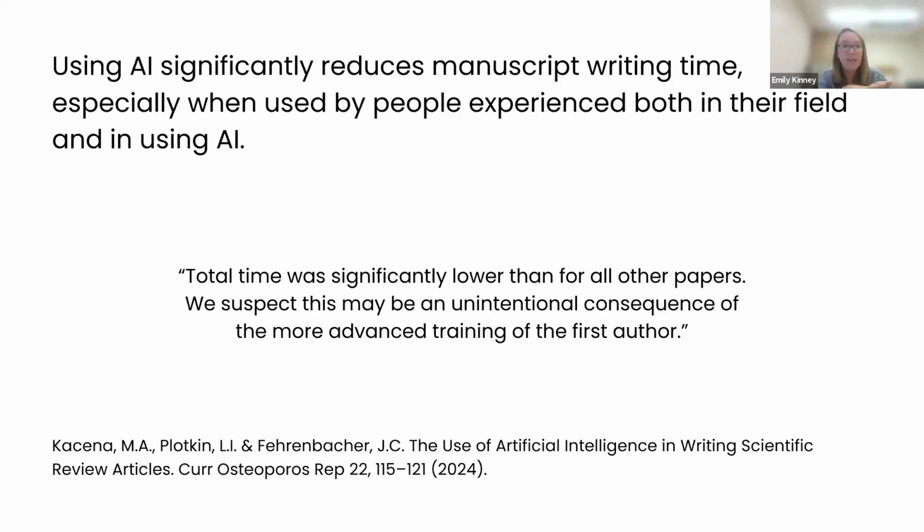To me, one of the most significant takeaways was that the users who found AI to be most significantly useful were those who had experience both in their field and in using AI. So in this case, their research professor had worked with AI before, was obviously quite experienced in writing articles for the field, and could put those sets of knowledge together and saw the most significant improvement in how much time it took them to get a manuscript ready for publication.